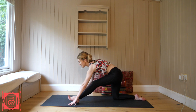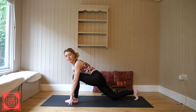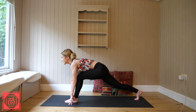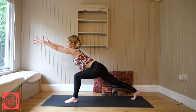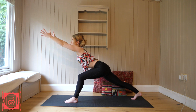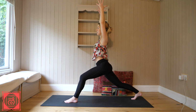And coming forwards, we plant that front foot back down to the earth. Tuck the right foot under and lift that right knee up. We're coming towards a high lunge now, but we're going to really take our time getting there. So inhale, rise the arms forwards as though you're reaching to the back of the room. We have a diagonal line going from our hands all the way down to our right foot. And we come all the way up now, high lunge.